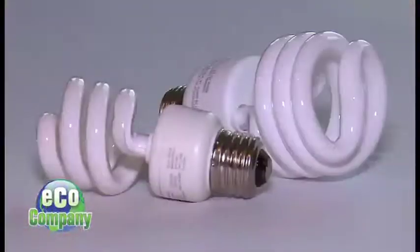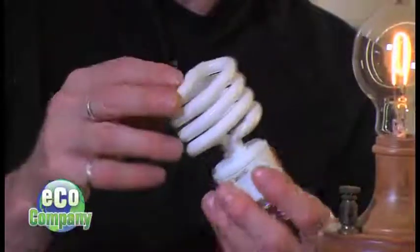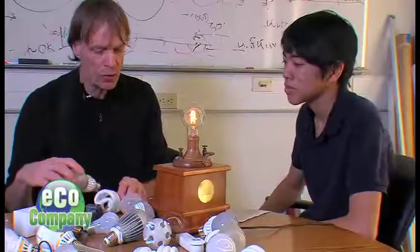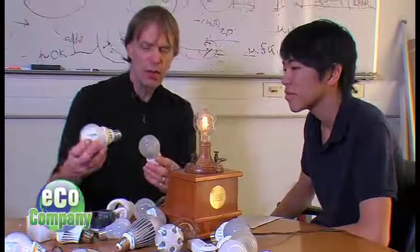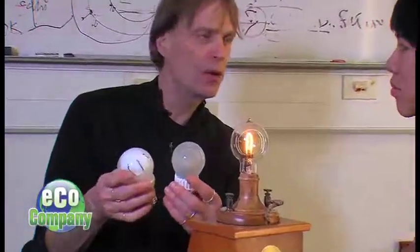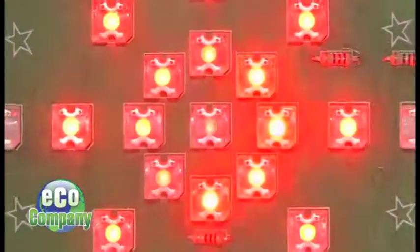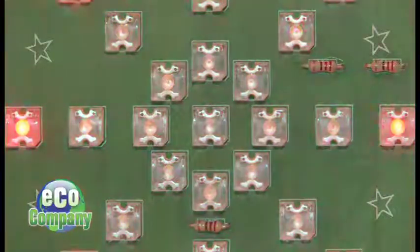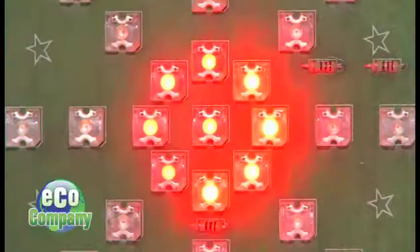By the 1940s, fluorescent lights were trading less heat for more light, a big step in safety and energy savings. Today, we have even further advances, and in the last few years, we've seen the evolution of LED technology, light-emitting diode. LED lights are tiny semiconductors mounted in a row. When a current runs through them, electrons speed across the junctions, emitting photons, or light.